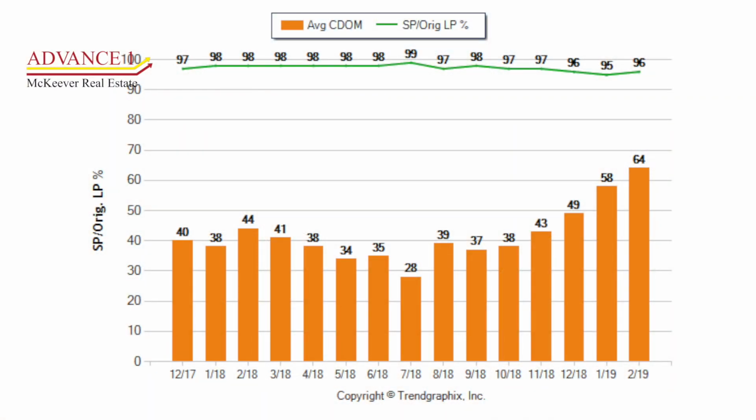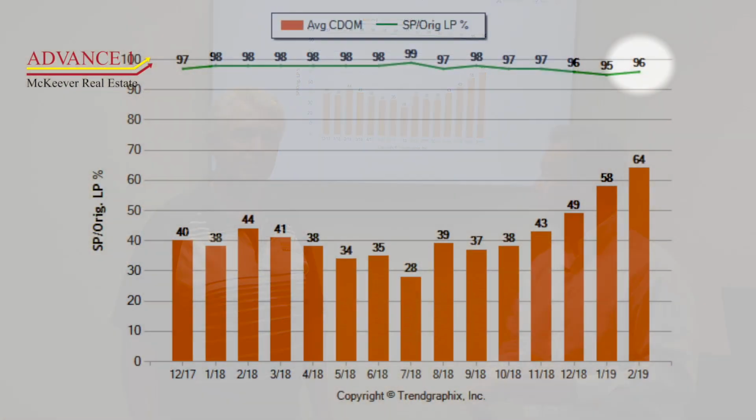Okay, our last chart of the day is the ratio from list price to sell price. Last month we had a 96% list price to sell price, which means if somebody was to list their house at $100,000, the home's going to sell for, on average, $96,000. That's a slight increase from January. So that's still a really good ratio for those homeowners who are looking to put their home on the market and get it sold.